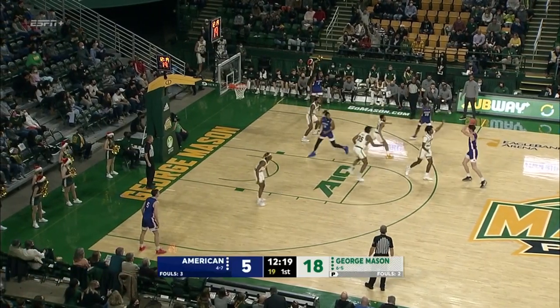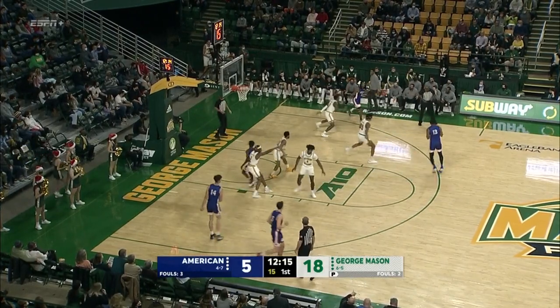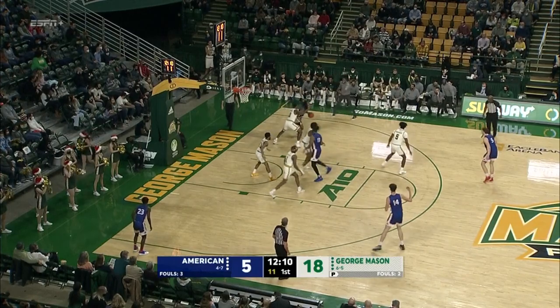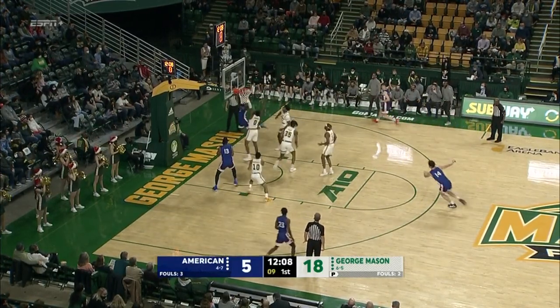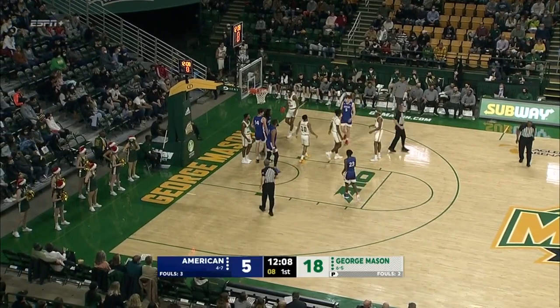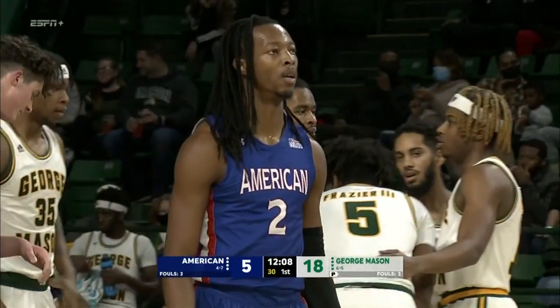O'Neal trying to find some offense here as American. Just 2 of 9 from the field to start this game. Patriots 6 out of 12. Bragg gets it down low. Becton going against Cooper. Drives along the baseline, and he's able to draw the foul on Cooper. And that'll be the first on him and the 3rd on the Patriots.